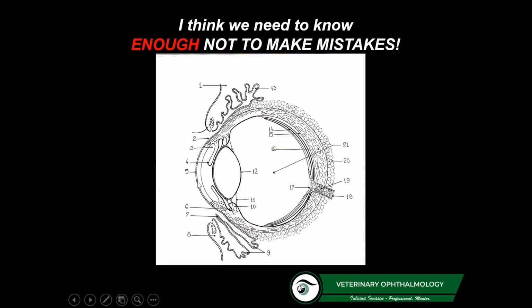We need to know about the cornea and of course about the sclera, the external tunic of the eye. Don't forget about the limbus, the part where the sclera is linked with the cornea. We need to know about the anterior chamber of the eye, that is between the posterior epithelium of the cornea and the anterior epithelium of the iris, and of course about the posterior chamber of the eye between the posterior epithelium of the iris and the anterior capsule of the lens.